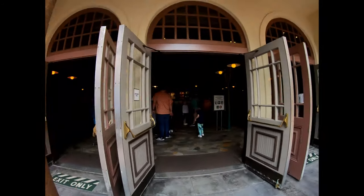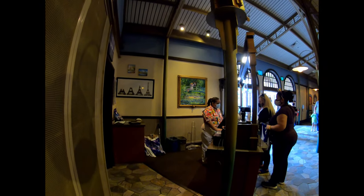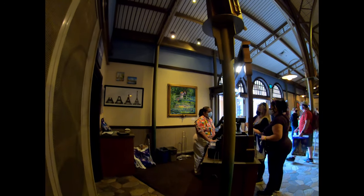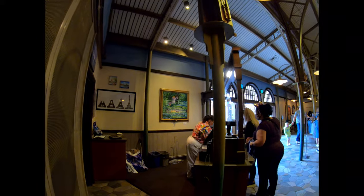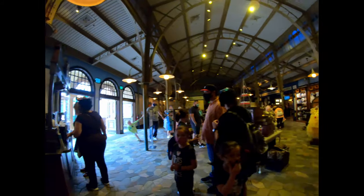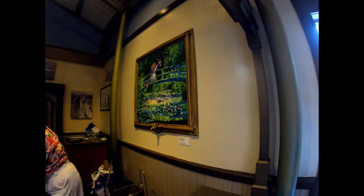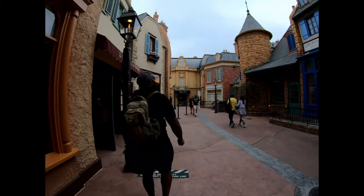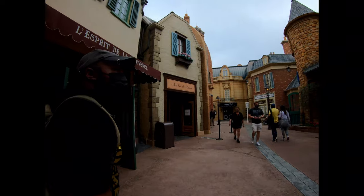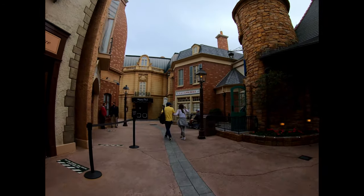All right, let's go find the painting. Behind the cashier is Figment overtaking Reflections of Imagination. How cute. Watch out. All right, sir. Ready to head over to Morocco? Let's do it. All right, Morocco. Let's Morocco out of here.